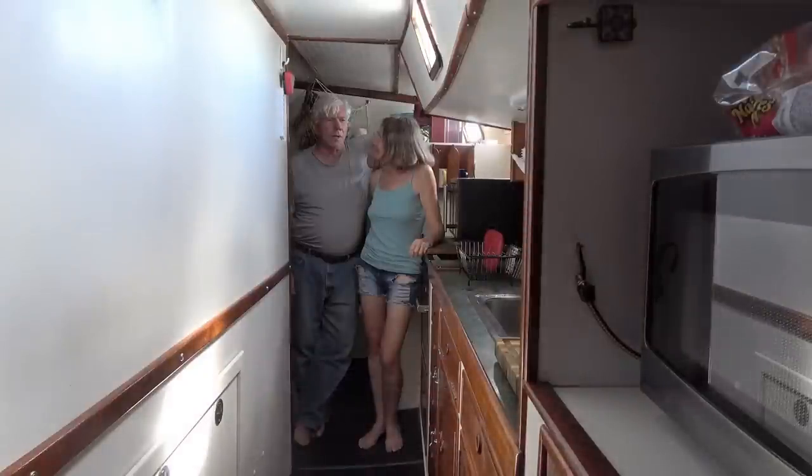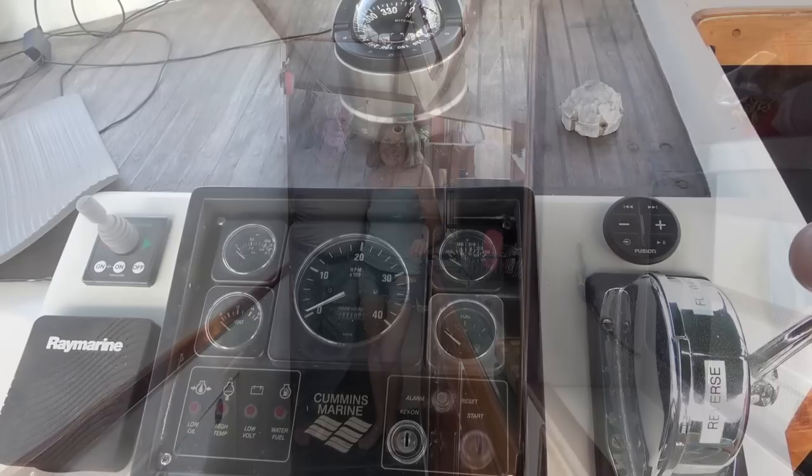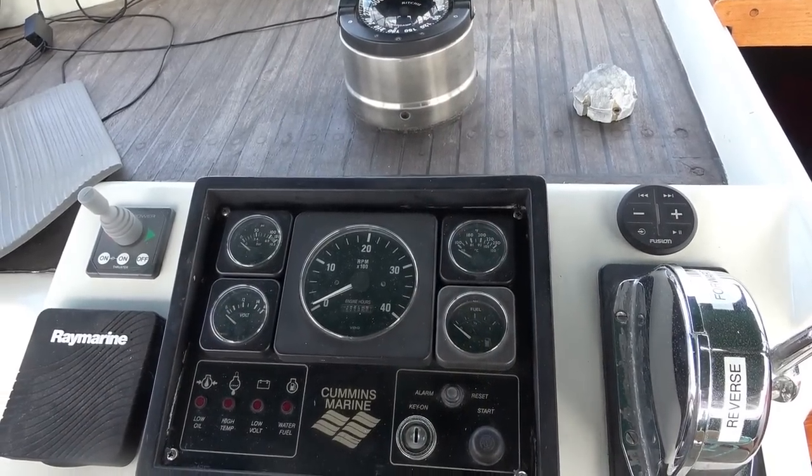Guess what? What? That zinc needs to be checked. What's that object to the right of the compass?